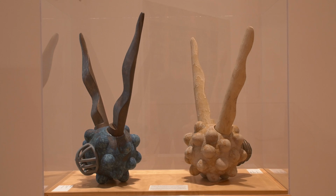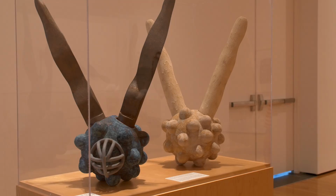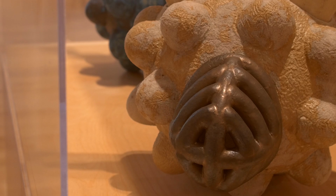Well, I think those two pieces in particular are at least 2 years old, I believe. And at the time I was combining mines or explosive devices with rabbit forms. So I was thinking about ears and the way a rabbit's ears stand up, but also the way legs are articulated, the way they fan out. And I was bringing those two things together.